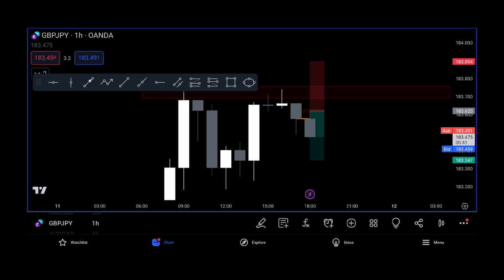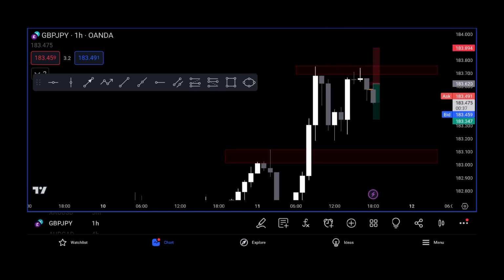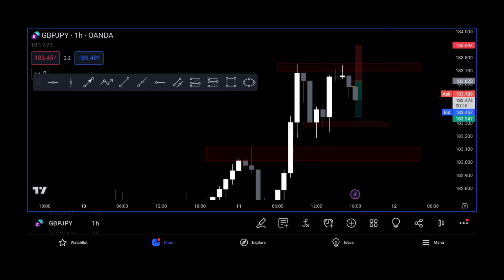Could possibly close early, could possibly just let it go. Because once again, if I'm expecting, okay, price reacted from this area, we could be coming back to at least test this area here. So if that's the case, then a 1-to-1 should easily be hit if that's the way it's going to go. And so that's one way to look at it.